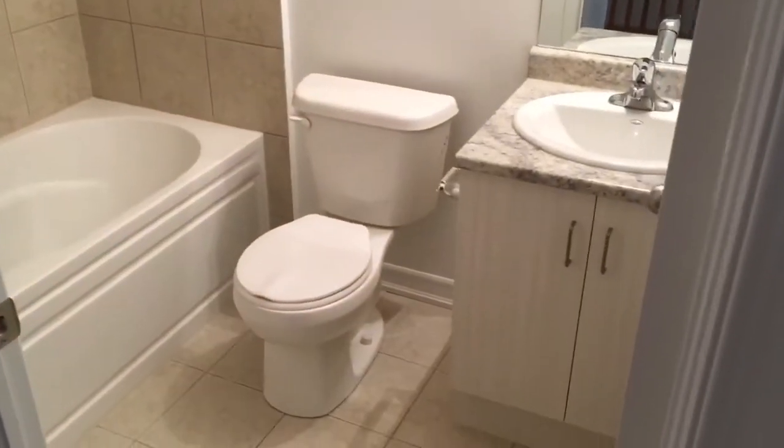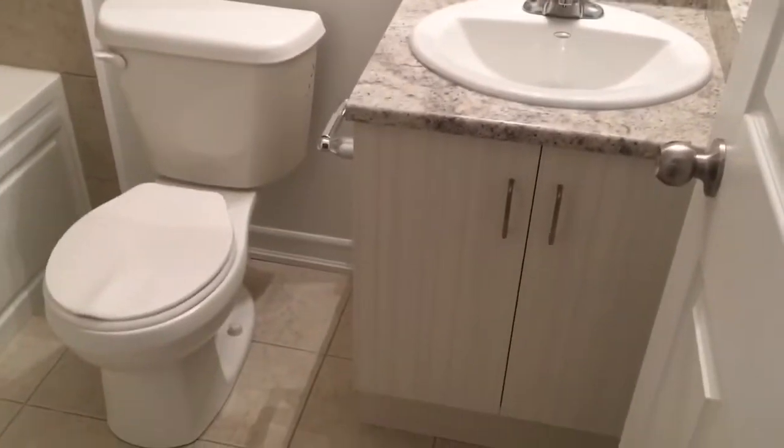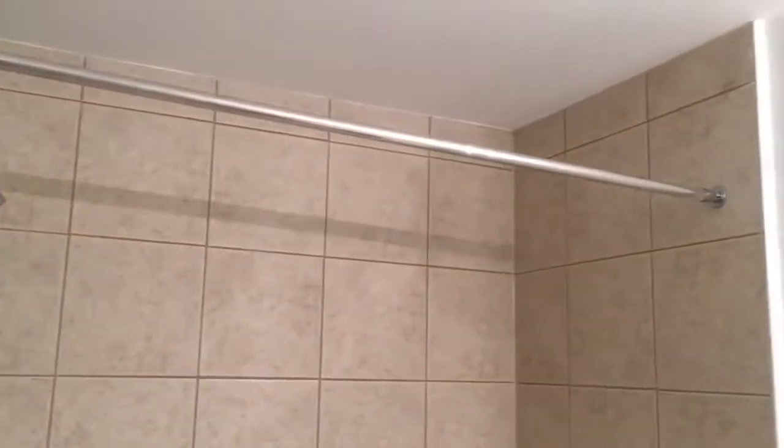Okay, next let's head on to the washroom here. So here's the washroom. You can see there, it's got one sink, a big cabinet underneath, the toilet, the shower, a shower head up there, and a rail for your shower curtain. Alright, wonderful.